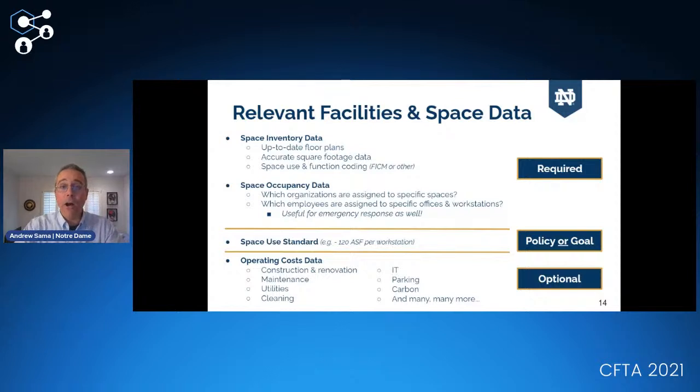Finally, we come to operating costs. This is always the most exciting data. Everyone loves a good ROI number, but sometimes it's the hardest data to get in an accurate way. It was certainly the data that I had the least of at Notre Dame, and that's due in part to the fact that we don't charge for space. So our budget model is a little different. It's just not something I was very focused on in this analysis.